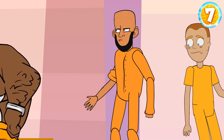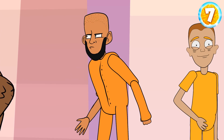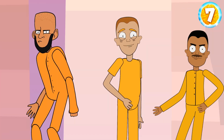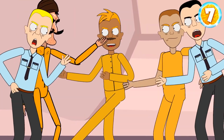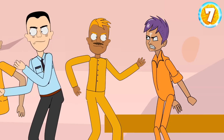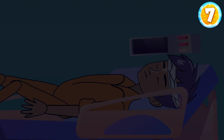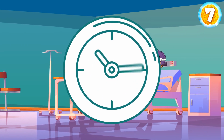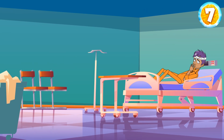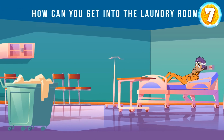That guy is pressing his fingers to the sleeve of his shirt. Apparently, he's hiding the tool there. You're about to approach him, but one of the prisoners starts a fight. The guards are trying to prevent a riot. In all this chaos, someone hits you on the head and you lose consciousness. You wake up in a hospital ward. Oh no! You have almost no time left. The doors are locked. Several security guards are walking around. How can you get into the laundry room?